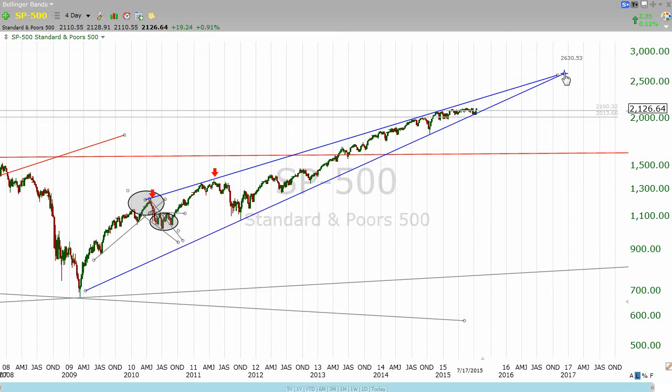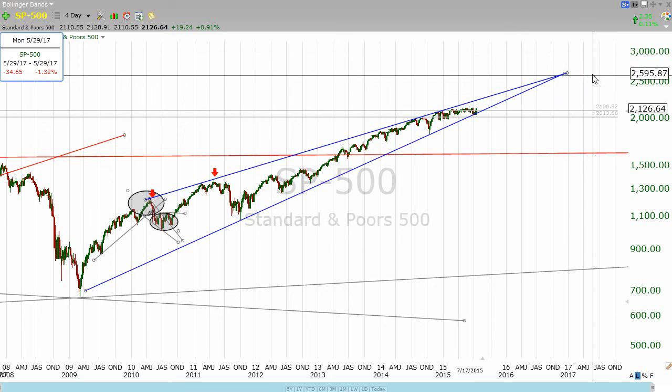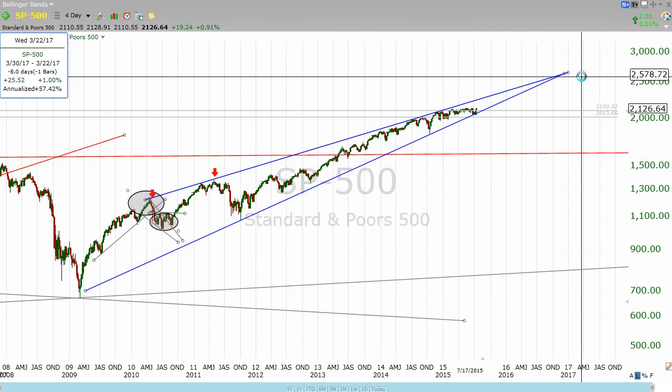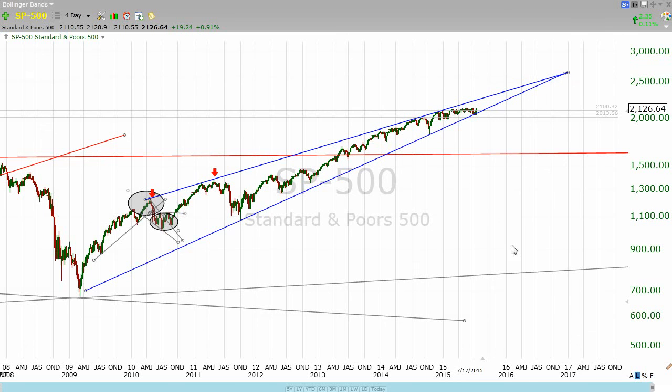The apex of any wedge pattern tends to be quite important, as it often shows you where an important level is located on the chart. In this case, we have an intersection that's hard to exactly pinpoint, but I'm going to say it's a little over 2,500, maybe even as high as 2,600. So there is the possibility that at some point in 2016 or very early 2017, we could be looking at this bull run lasting a bit longer.